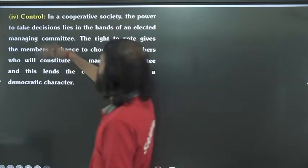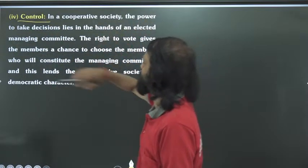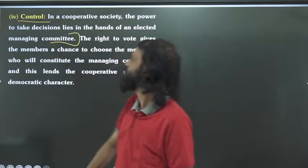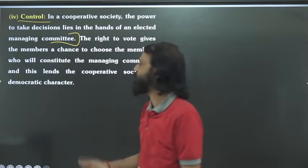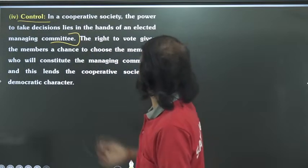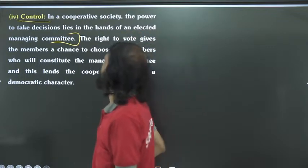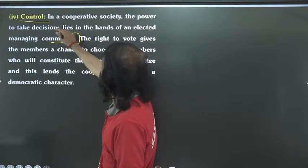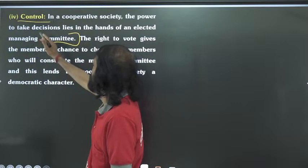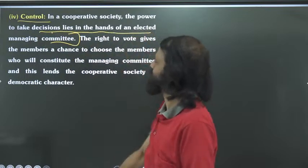Then what about control? The next point is that in a cooperative society the power to take decisions lies in the hands of an elected managing committee. Who is controlling the cooperative society? The person who controls it must be an elected person, so he must be in the managing committee. So who can take the decisions? Those decisions can be taken by an elected committee.